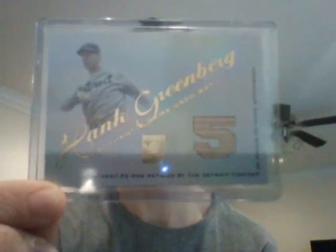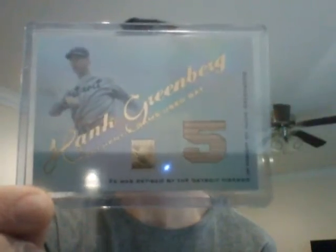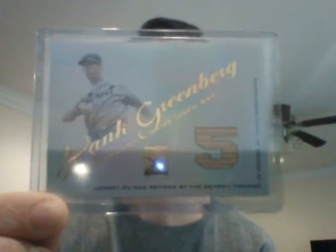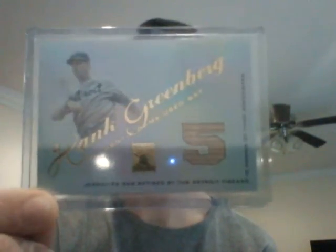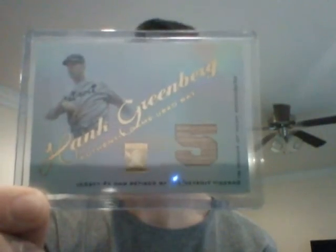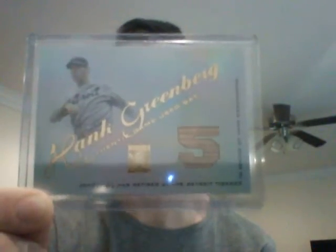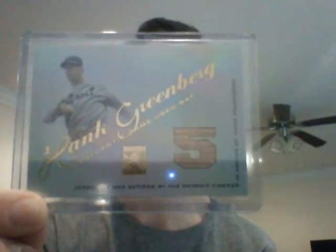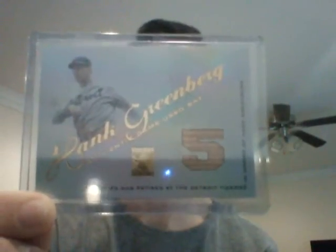Nice card. Let's take a look at this one from 2001 Topps Tribute. This is the first Topps card that Greenberg had released. 2001 also had some Fleer issues, but this is the first Topps issue that he had. This is the variation that has the other shaped stencil. The other one that I have is sort of like a cutout of the number 5, which is commemorating his retired jersey number by the Tigers.